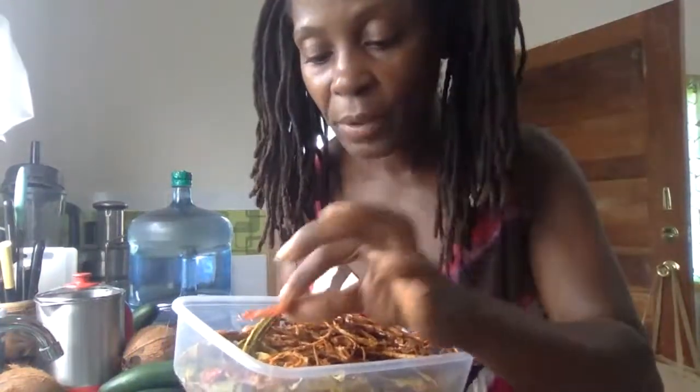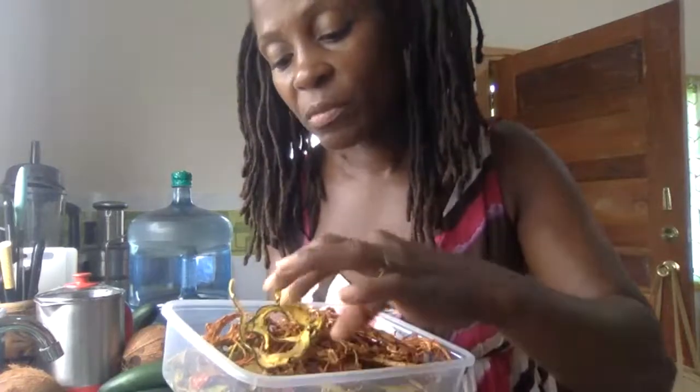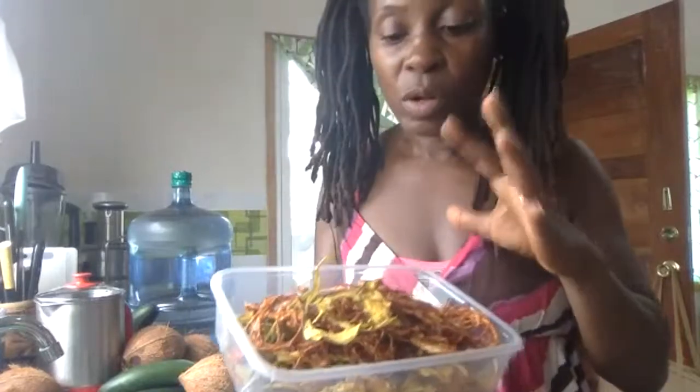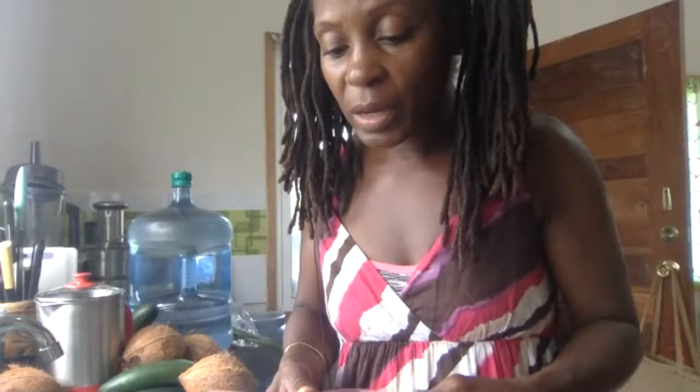And then home dried tomatoes. And then little chippies made from a type of squash that are here. So these are things, no oil is added to them. These are some ideas for crunchies and munchies that people can have.